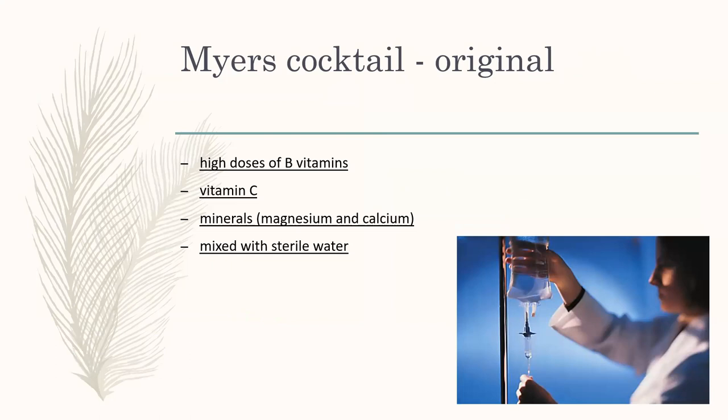As you can see, you would think that maybe these disease conditions were just related to deficiencies of these minerals and vitamins. But now, as we see the evolution of the Myers cocktail, the different names that I just mentioned to you are just different dosings. They added different ingredients to it. But the heart of multi-mineral vitamin therapy is this.